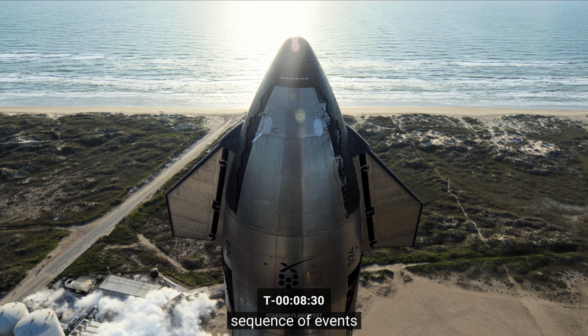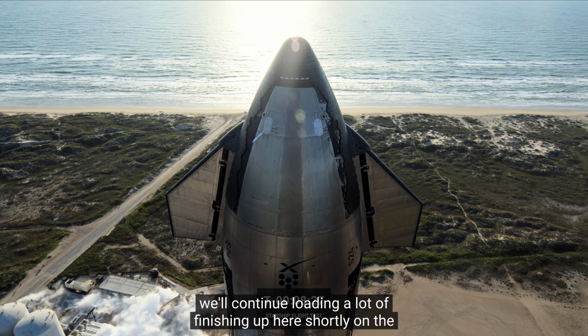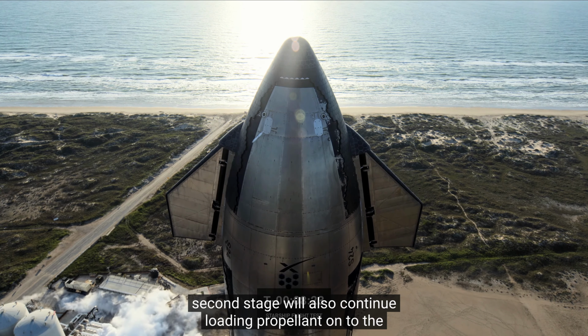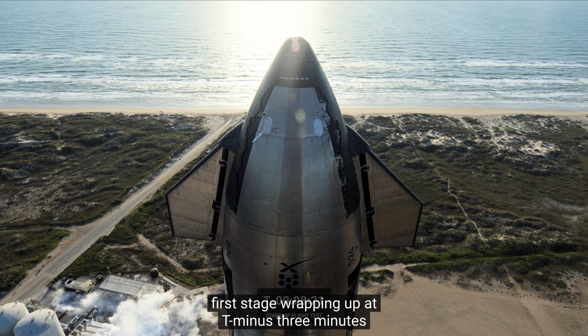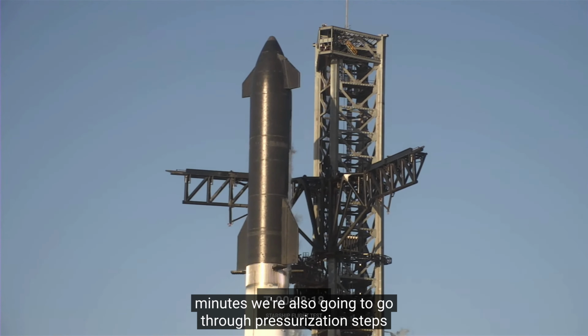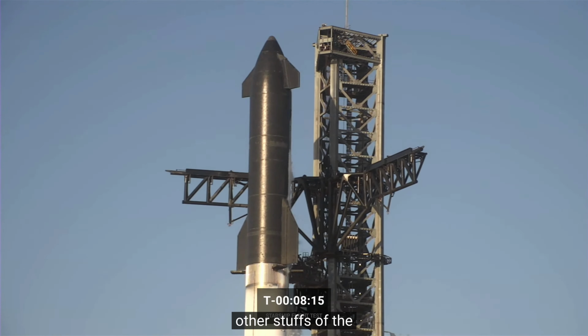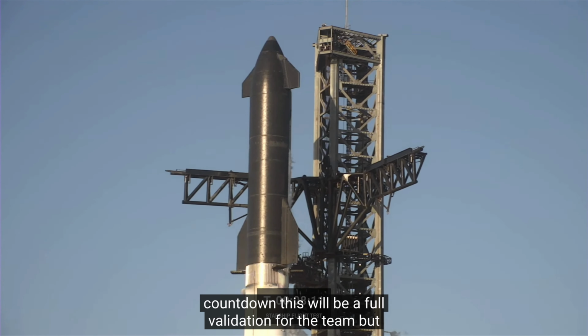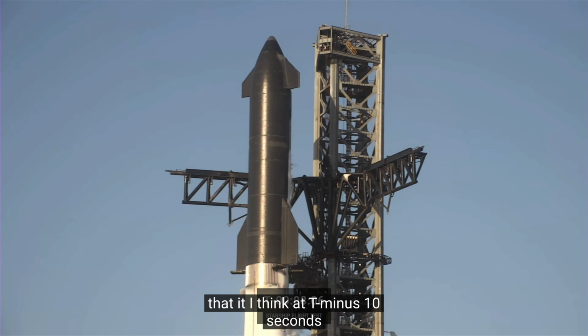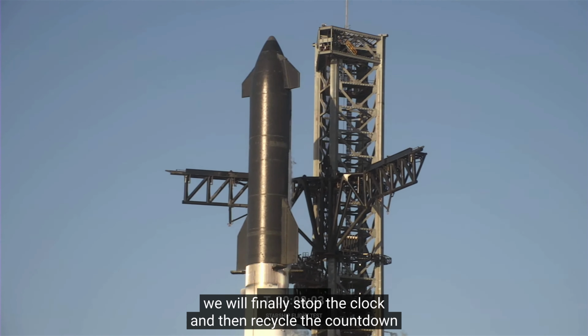We'll continue loading propellant, finishing up here shortly on the second stage. We'll also continue loading propellant onto the first stage, wrapping up at T-3 minutes. We're also going to go through pressurization steps and other steps of the countdown. This will be a full validation for the team, but currently the plan is, we're waiting for final word, that at T-10 seconds we will stop the clock and then recycle the countdown for today.